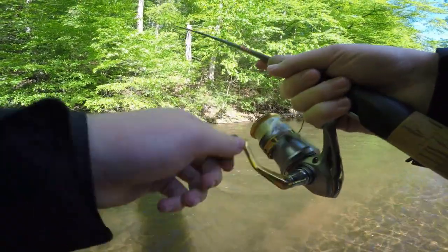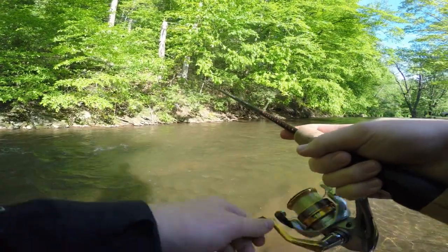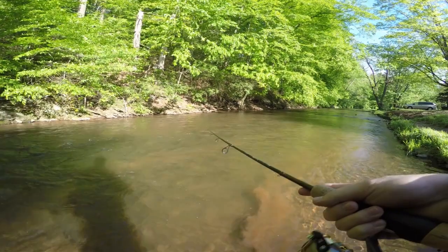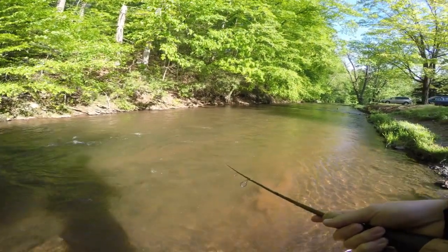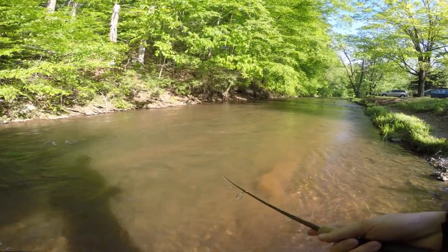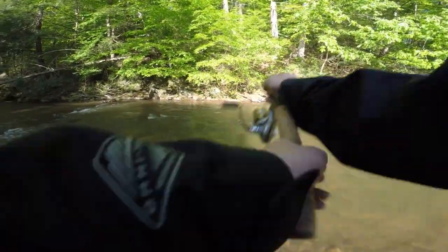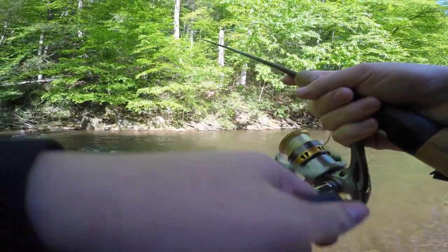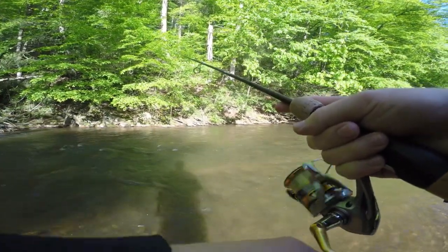But we're gonna try casting around the trout magnet to start, some of these deeper pools and current runs. I'm using a black trout magnet to try and contrast this darker, murky water. So we'll see if we can find any fish today. There's potential for some wild trout to show up today, but like I said, we'll see.